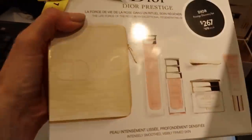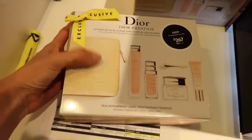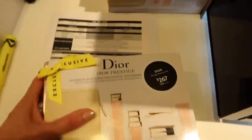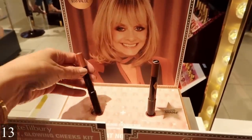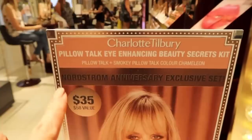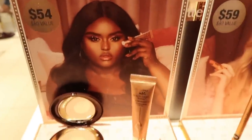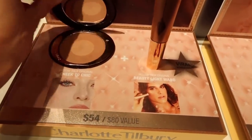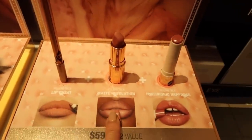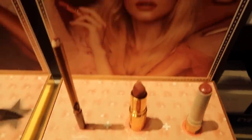We have some Dior. Okay, I need to see it because it has a pouch here and it has some of the goodies. Some Charlotte Tilbury, $35. What is this? Color enhancing eyeshadow pencil, $35. $54 for the, this is highlighter. And this one is a lip liner, lipstick, and a lip gloss. This is really good, $59.